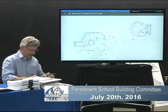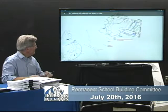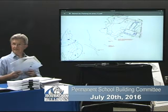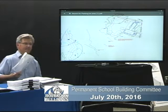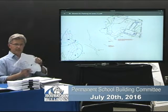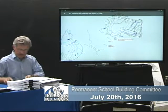The graphics aren't showing it the same way as you see it on the computer. So what's happening is this is the area here, okay? Within your package, you have a drawing that looks like this. It's like the seventh page in. What's missing from the graphic on the screen is this black blob in the middle. That's where we have the proposed park. But I'll go from here, okay?